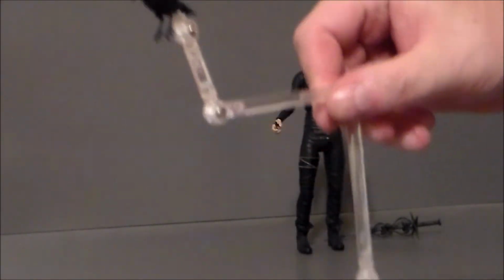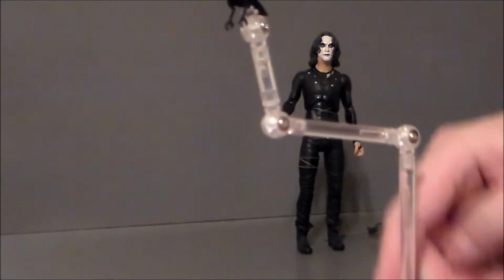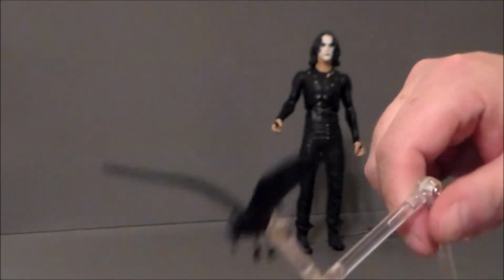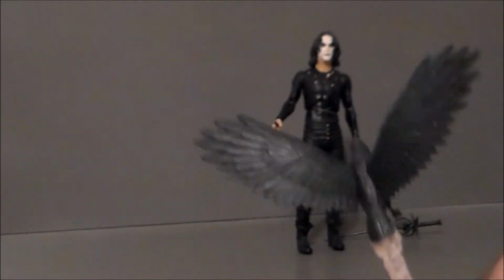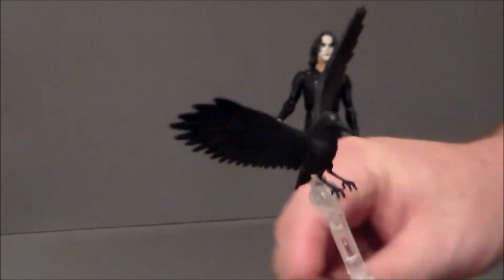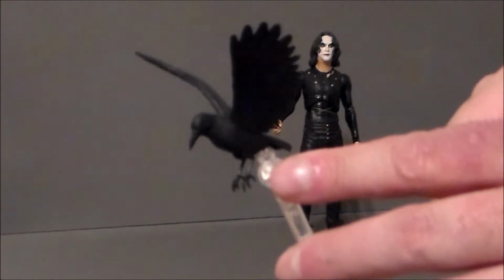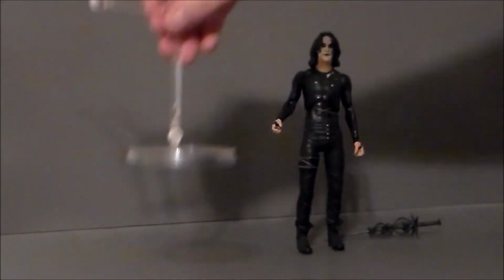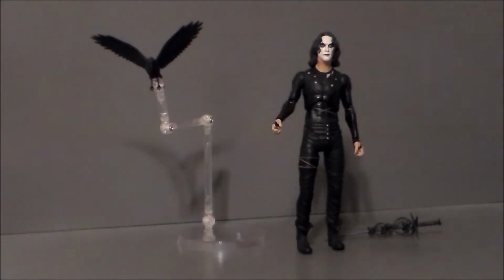And then it comes, of course, with this stand that's got all the bendy parts, and then we get this nice little Crow, pretty well detailed. All the feathers on it. I mean, it's a black raven is what it is. That's got these tiny little feet, and they would be super easy to break. So be aware of that. They are uber tiny, but it's kind of cool that he does come with a crow.